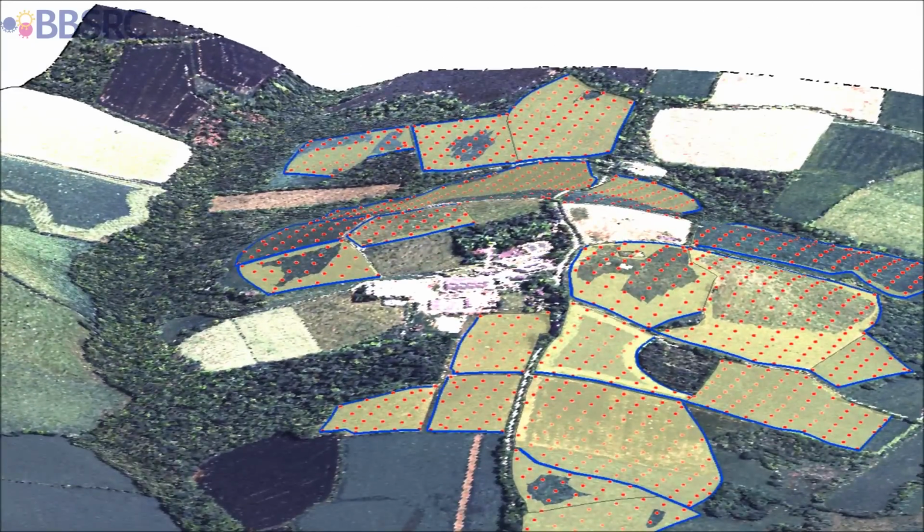One of the big challenges in the food security area is about feeding more people globally. At North Wyke here we're set up now to understand how we can do that on a grassland system.